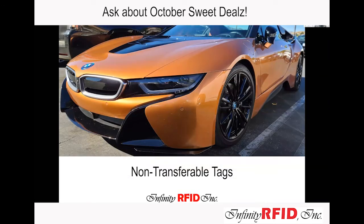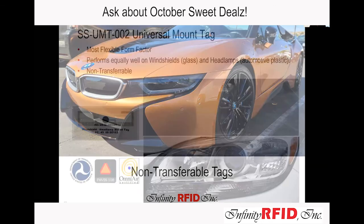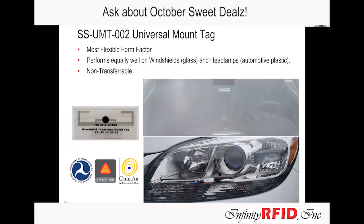So non-transferable tags, those are our sticker tags. Those are the ones that can't be removed and reused. The first I would like to bring your attention to would be my universal mount tag. So this one is flexible. It can go on windshields, or automotive glass. It can go also on headlamps. So if you wanted to stock one tag, or do a project where you did one tag and it wasn't vehicle specific, it could be used on any type of vehicle, I would go to this one, because it's flexible enough to be on windshields and on glass, or windshields and on headlamps.